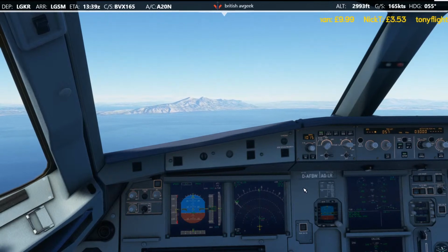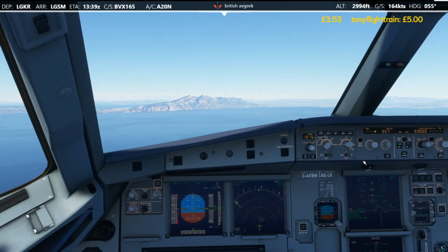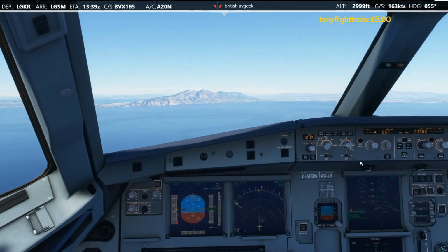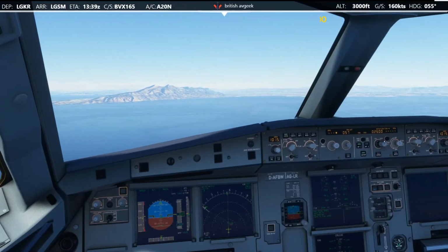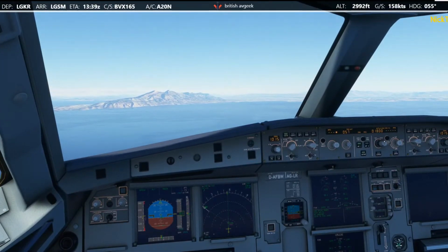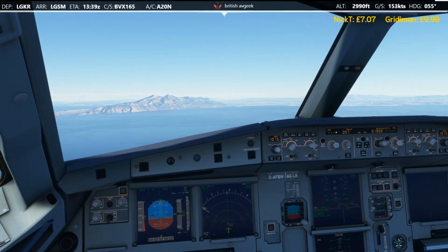Let's get rid of the speed brake. We're going to go flaps 4 because he said final approach speed. Let's slow it right down, and that's going to help us increase our separation as well a little bit. 1,900 set, that's our next step down for our final approach.